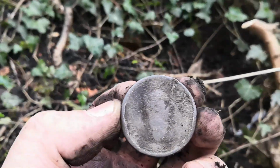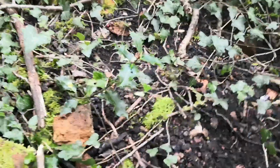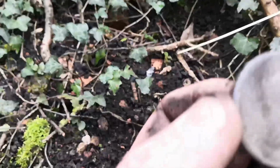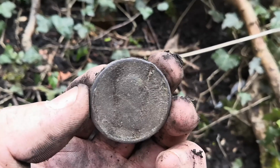Right, I'm going to do the unthinkable now and rub it on my jeans, sorry. Any coin collector will tell you not to do that. Yep, that's a George. You can just see his big snout. Yep, you can clearly see his outline there.